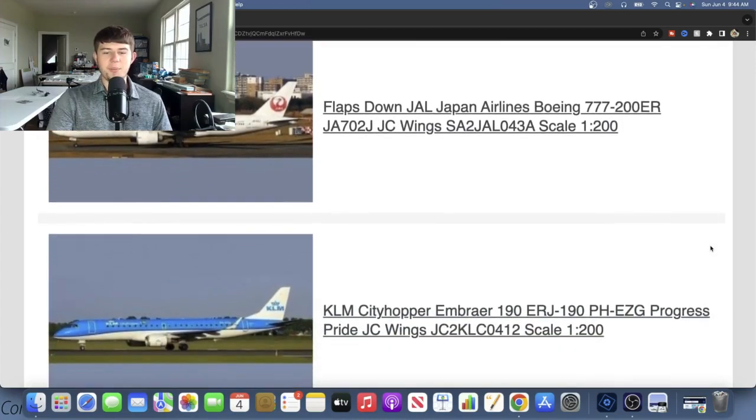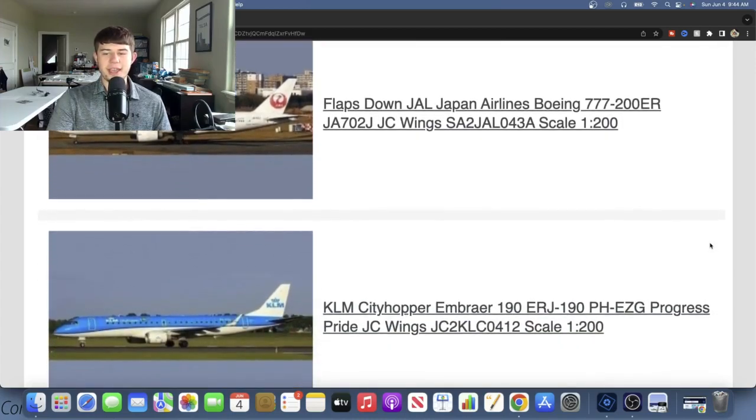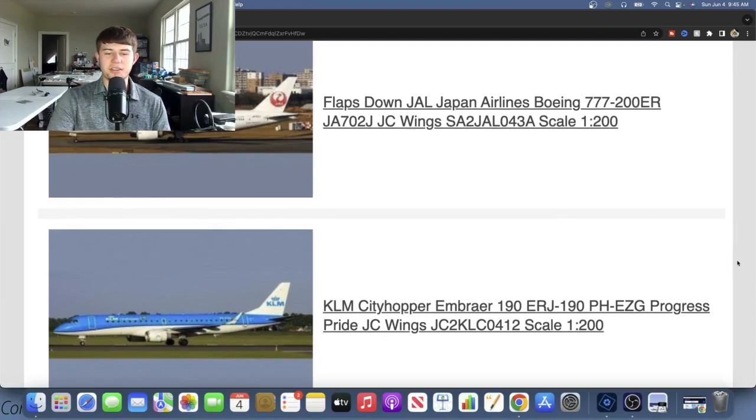Okay, a KLM Cityhopper Embraer 190. This is Papa Hotel Echo Zulu Juliet. Golf and Juliet, I keep getting those two confused, I don't know why. We had the Progressive Pride livery here represented with this banner right here. So certainly serving a very good purpose, and glad to see that released right there. So very nice effort right there.